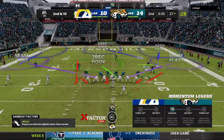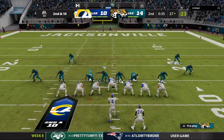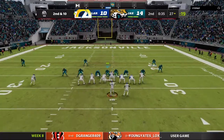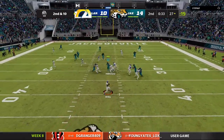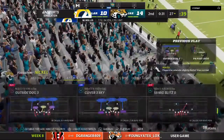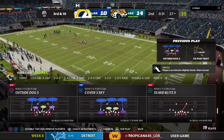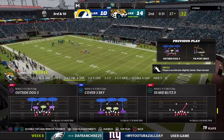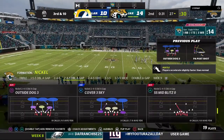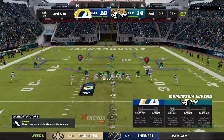Here's 2nd and 10. Back to throw here. This throw nearly intercepted. Oh, the big D lineman almost had it. But 3rd down coming up. The name of the game is always on defense, put pressure on the quarterback. And that's exactly what they've done today. It looks like they've got him a little bit rattled. That would have been the 2nd interception in the first half.